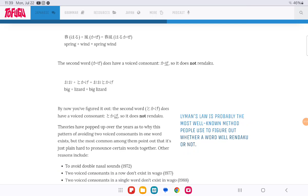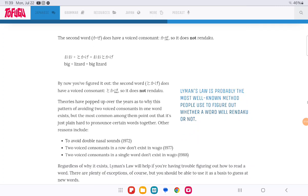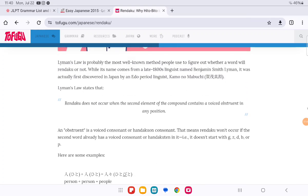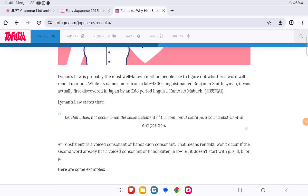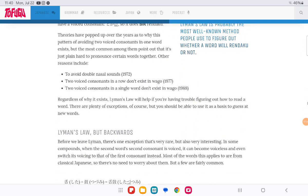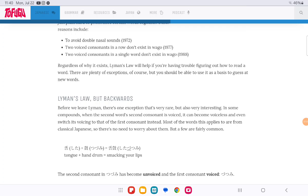Theories have popped up over why this is the case, but the most common among them is that it's just plain hard to pronounce certain sounds together. And here are some other theories about why. And now here is the reverse.